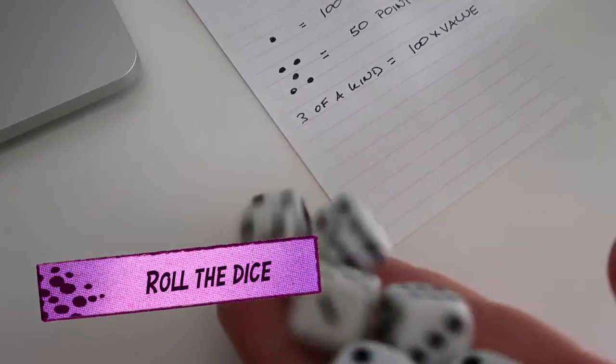All right, I have another game for you that gets kids moving and exercising. It's called Roll the Dice, Let's Get Moving. Yes, I've talked about this one.